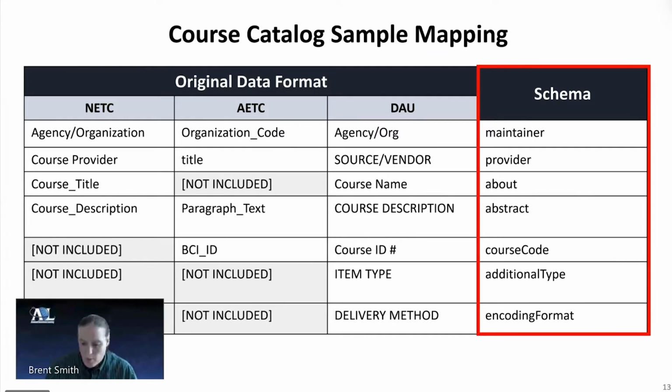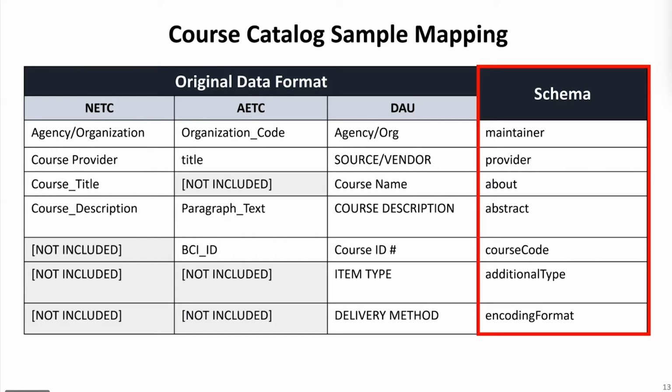Over the past few years, we've been working with a lot of our different stakeholders across the department to understand more about how their specific catalogs are implemented. And typically, each catalog is driven by their own database system with their own data schema, their own data model, if you will. This slide here is just an example of some of the differences. They have the same basic field, but they call them different things. So the current state of course catalogs across DoD is very fragmented.